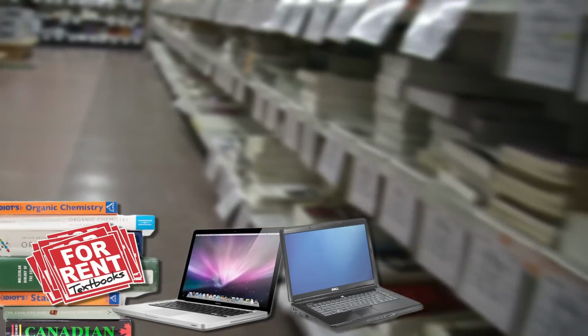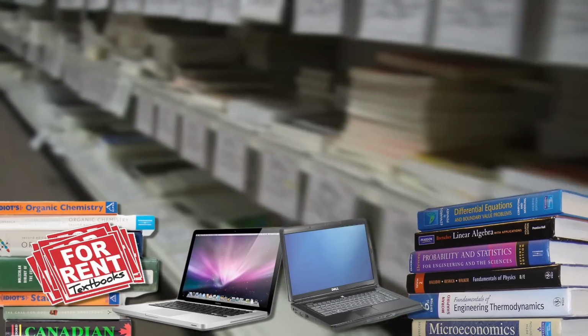Whether you're pre-ordering, finding your books in the store, or ordering them on our website, the word of the day is choices. There are so many textbook choices, and the CU Bookstore offers them all. Whether you want to rent your books, read them on your computer, or you still like holding a book in your hand, we have you covered.